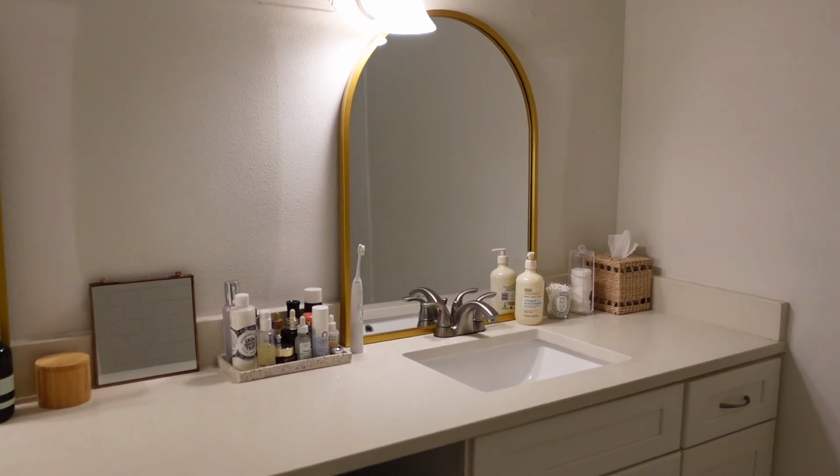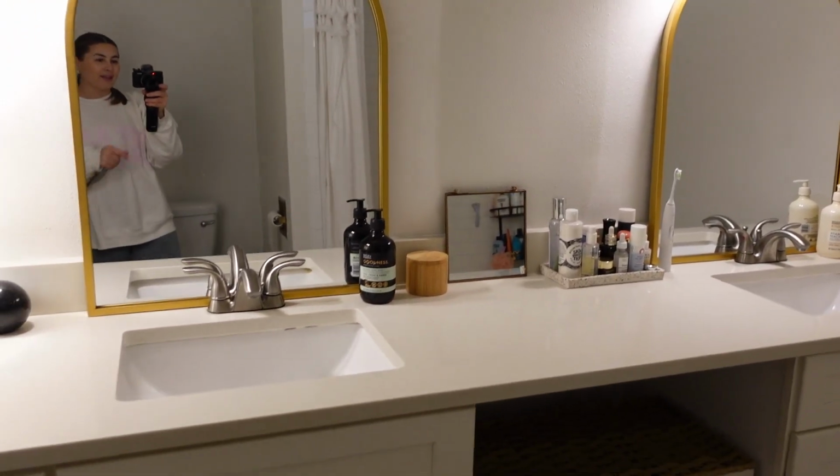Okay, bathroom counter and mirrors are nice and clean. Now let's wipe down the toilet. My least favorite part.